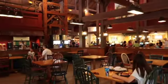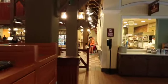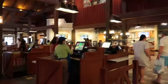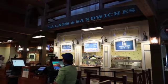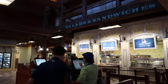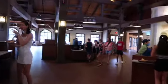Here's a view of the food court. Over here they have a little TV area for the kids to sit and play and watch TV. The theme in here is like an old watermill or something. Then they have the different themed foods: deli, the bakery, cheeseburgers, your grilled stuff, fries, grilled chicken sandwiches. Over there they have pizza. And here is where they have entrees like jambalaya, shrimp and grits, gumbo, chili, salmon, things like that. So this is a really big food court and holds a lot of people.